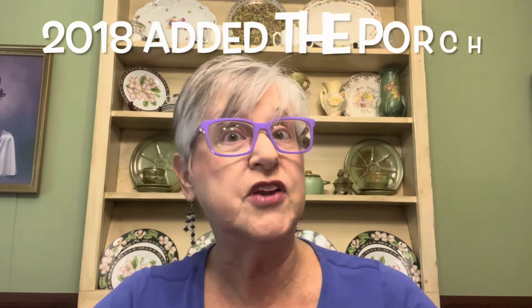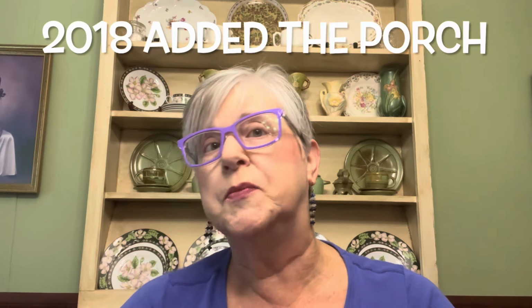I did have a few pots of flowers on my little stoop, but other than that, I didn't do a whole lot. Then the next year, which was 2018, we saved up to put our front deck, or porch, on. I've always wanted a big front porch that I could sit on, pray, soak up nature, soak up some peace, all the things. And my husband built the most wonderful deck.